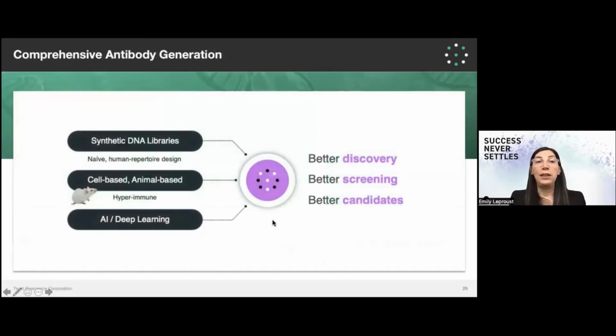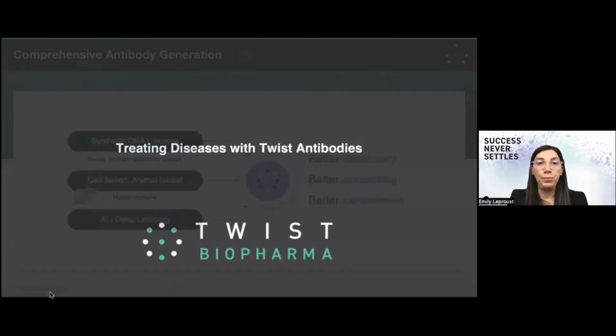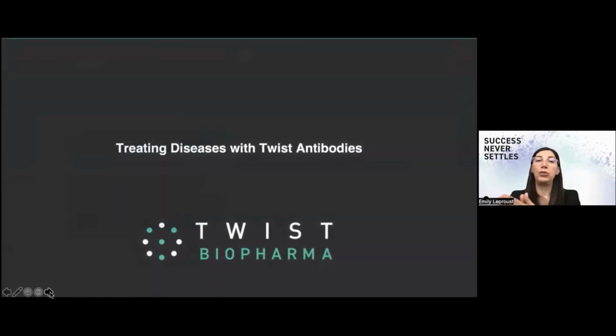So what that means is that at Twist, we now have all three methods of antibody discovery. One is the synthetic library we'll talk about first. The second is the Abveris approach using animals. And then last, we also, through partnership, use AI and deep learning. And so when you come to Twist with a target, we can give you a better discovery, better screening, and ultimately better candidates. So now, how can we use that to treat disease?